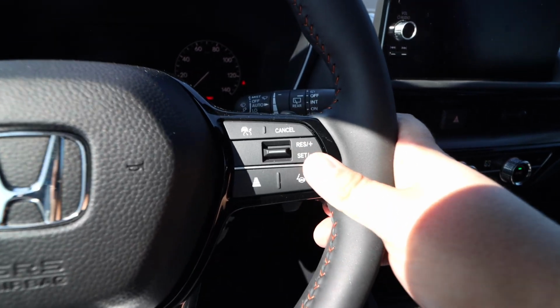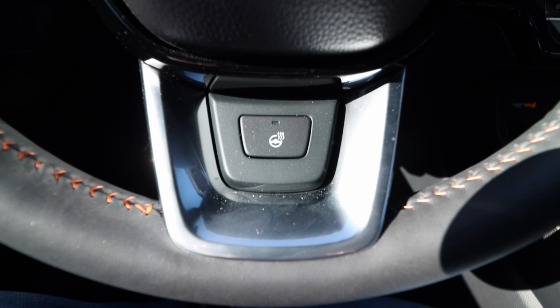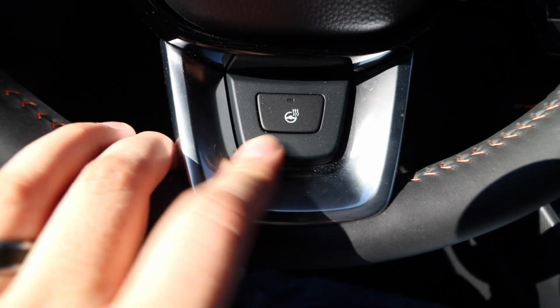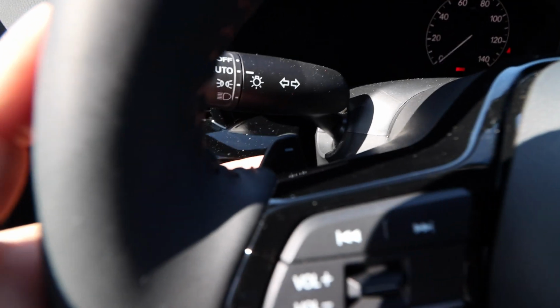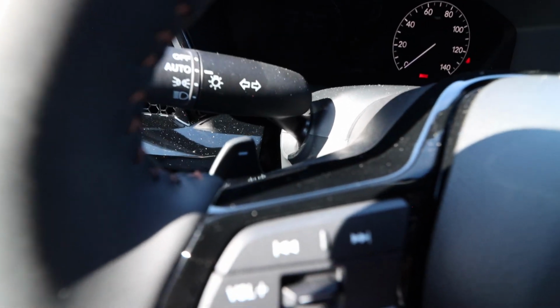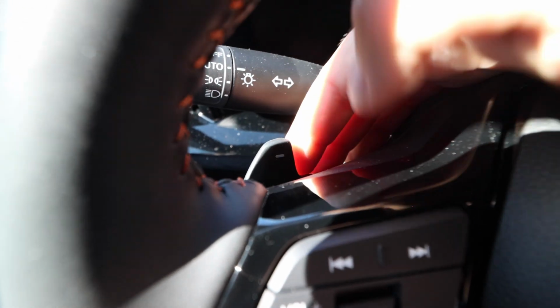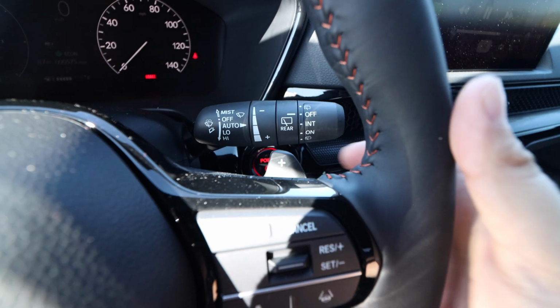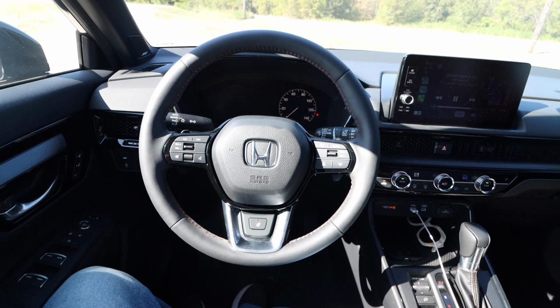And then we have the cruise control options here on the right hand side. It is a heated steering wheel, so we have the button down there. But overall though, really good. Oh yeah, and we have the paddles here. They're not shifters, they're for the regenerative braking. So we have that option with those paddles if you want more or less of the braking. But overall though, really nice.